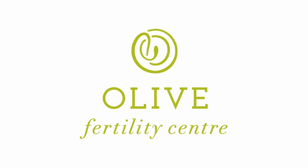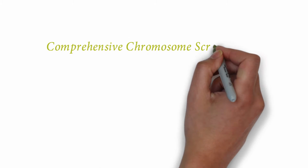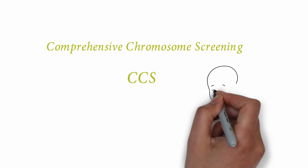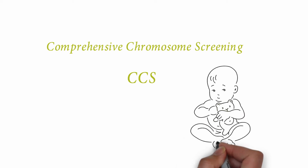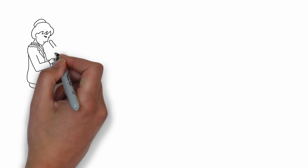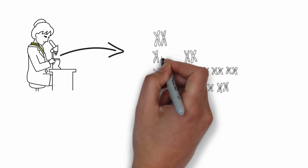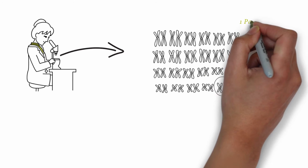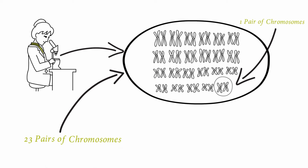In the past few years at the Olive Fertility Center, we've offered comprehensive chromosome screening, or CCS, as an option for patients going through in vitro fertilization. CCS can help improve your chance of having a healthy baby through IVF. CCS is a test that we can do in the very early stages of your IVF treatment to determine if your embryo contains a normal number of chromosomes. Healthy embryos should have 23 pairs of chromosomes.